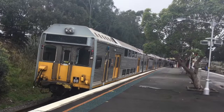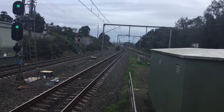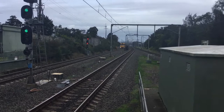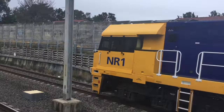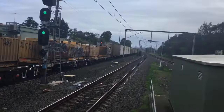Yes, we got the horn. And we have another freight train. And it's an NR class again. The leading loco is NR1, the only loco. There's NR42 and NR45. It's another PN intermodal.